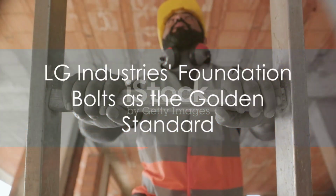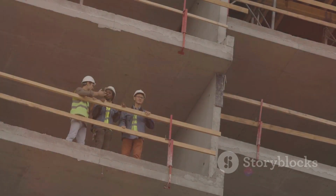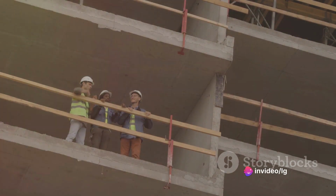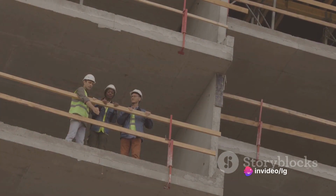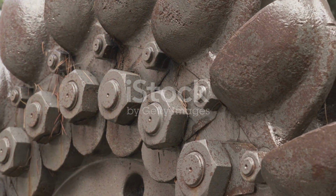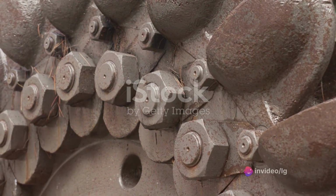So whether it's for the construction, electrical, petrochemical, automotive, heavy engineering, oil and gas, or power generation industries, LG Industries foundation bolts are the golden standard. Their high performance, durability, and rust-proof finishing make them capable of matching and even surpassing international standards.